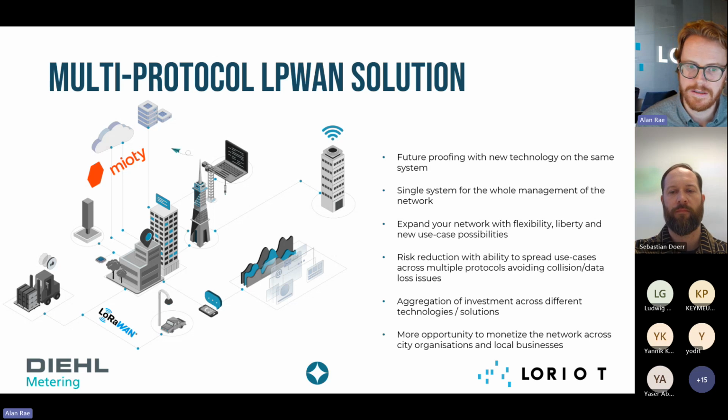And as Sebastian mentioned, there are many opportunities to monetize the network by reselling solutions that are built on top of that network, or reselling the network even to solution companies or companies that want to build out services within your city. So there are a lot of benefits, and the hybrid approach effectively enables you to have all different types of use cases within the same infrastructure. What we want to avoid is building many different networks with siloed data that requires you to manage them all, and instead just put it all within one centralized system.